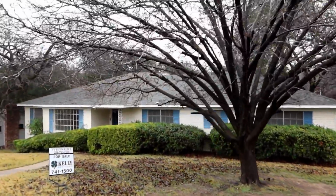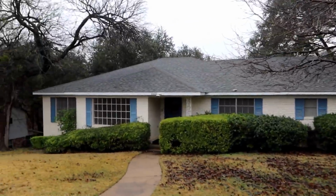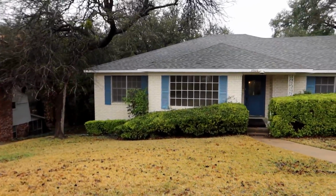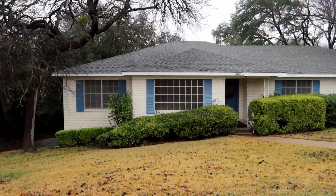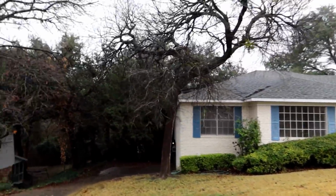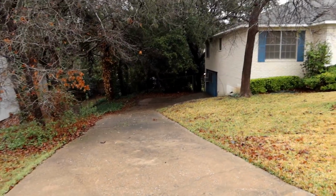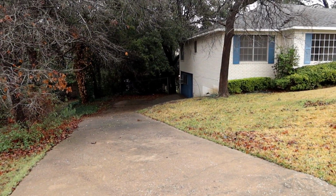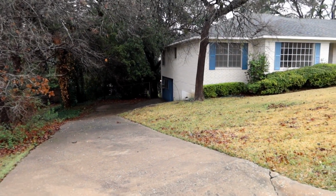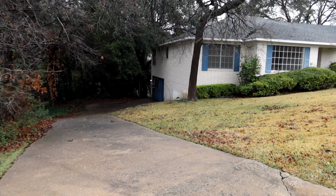I do kind of like the tree in the front yard. It's kind of dead looking right now just because of the time of year it is. Now there is one thing that's a little bit concerning about this to me, and that is the house has only been on the market for 12 days, and for some reason they have already lowered the price, and they've lowered the price significantly. Apparently about a week ago they lowered the price by $119,000. So it's down to $250,000 now.